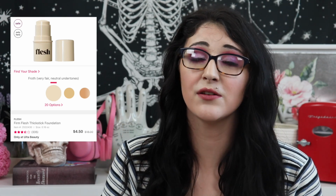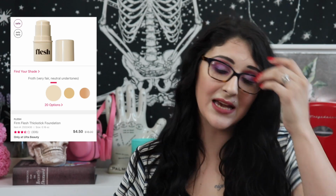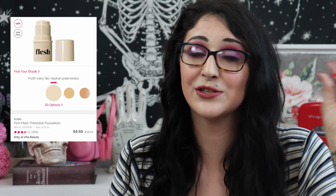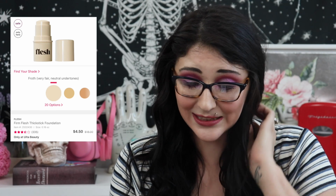I actually have this already. I did not pay $18 for it. I bought it when it was on sale, not on sale for $4.50. But I didn't buy another one of these. These are very tiny. These are 0.16 ounces of product. It's so ridiculously tiny. I think I still have mine somewhere.